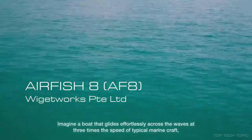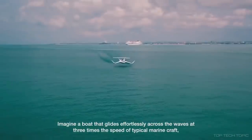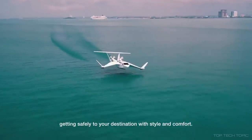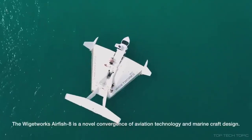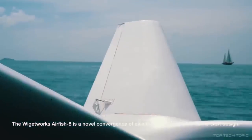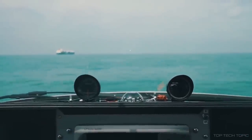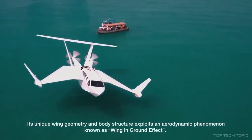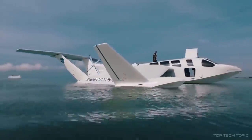Imagine a boat that glides effortlessly across the waves at 3 times the speed of typical marine craft, getting safely to your destination with style and comfort. The Wigetworks Airfish 8 is a novel convergence of aviation technology and marine craft design. Its unique wing geometry and body structure exploits an aerodynamic phenomenon known as wing in-ground effect.